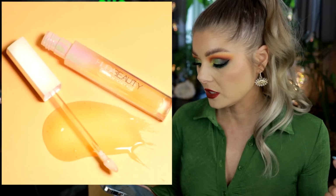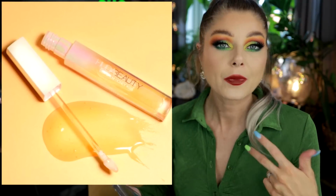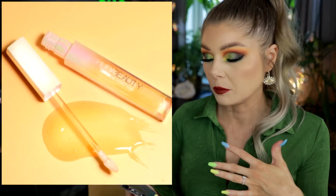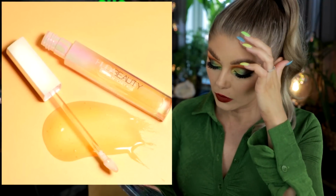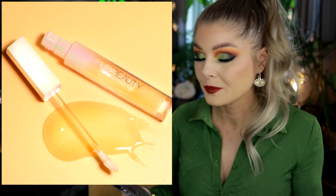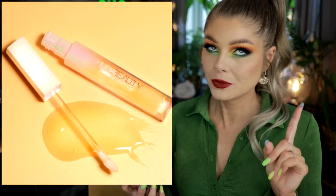It's gonna be $21 and I'm intrigued. I am very much intrigued. This is something that I want to try. I love things with honey. I love things that smell like honey. I am all about the liquid balm, especially since hearing so many good reviews about this one. So yeah, I will be trying that one out. It is available though. It's just not available in Sephora Sweden yet, but I will link it down below. I will buy that one sooner or later.